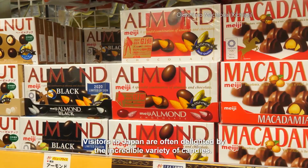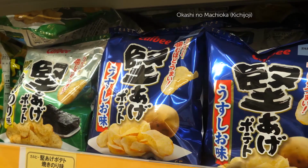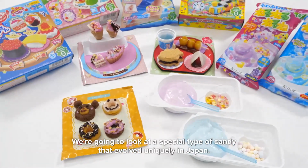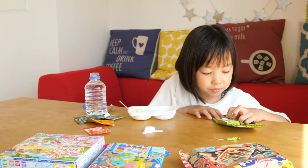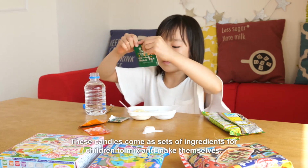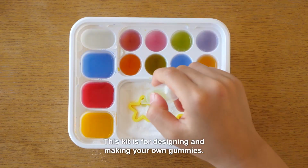Visitors to Japan are often delighted by the incredible variety of candies. We're going to look at a special type of candy that evolved uniquely in Japan. These candies come as sets of ingredients for children to mix and make themselves. This kit is for designing and making your own gummies.